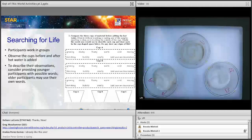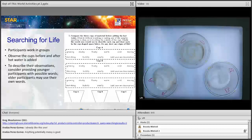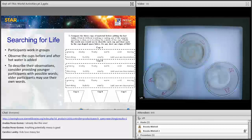Let me see if we can locate our missing sugar packets. Andy, Yolanda, do you know where the sugar packets are? They were sitting right here. This happens. While we're looking for the missing sugar, the sugar is going to be our source of nutrition to feed the life, if there is life there. And there we go. It's been covered up by a piece of paper, brilliantly.